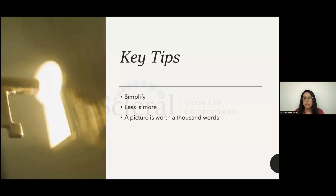And lastly, a picture is worth 1,000 words. Providing more graphics, visual representations, pulling up an image that can explain what you're actually trying to verbalize might be much easier for them to understand and digest.